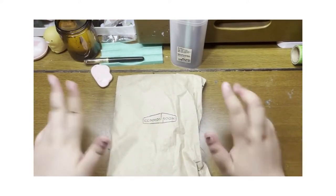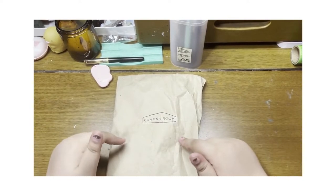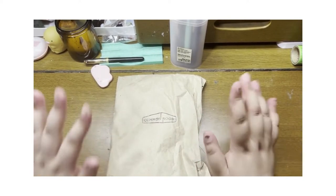Guys, so I'm back again with another haul, and this time it's from Common Room here at Alabang Town Center. So let's get started.